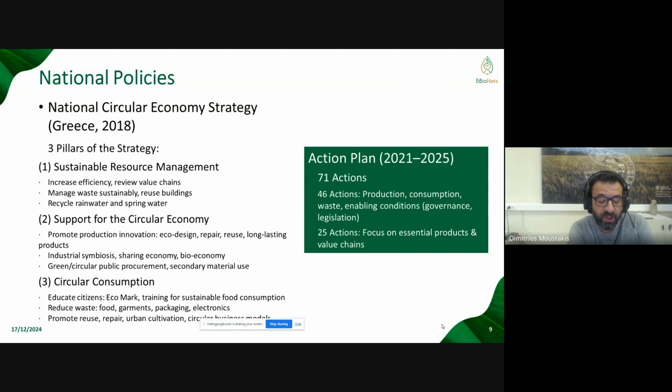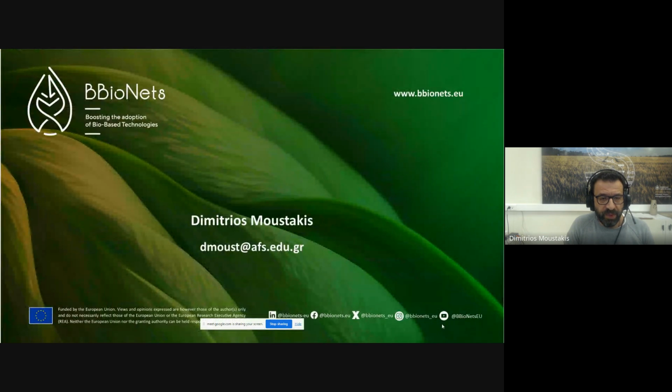Building on this foundation, the 2020 action plan outlines 71 key actions for 2021 to 2027: 14 actions target production, consumption, and waste management, and 25 actions focus on critical sectors like electronics, vehicles, packaging, plastics, textiles, etc., and food systems, of course. To sum up, the circular economy strategy aims to transform Greece into a sustainable, efficient, and innovative economy. Collaboration among stakeholders and commitment to implementation will be key to achieving this vision. Thank you for your attention.